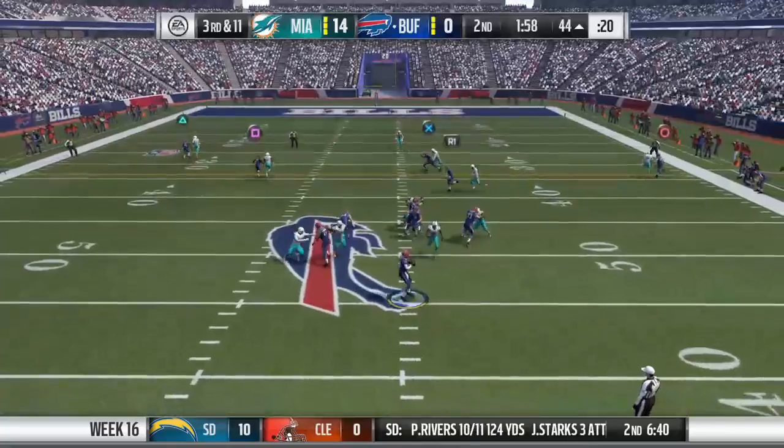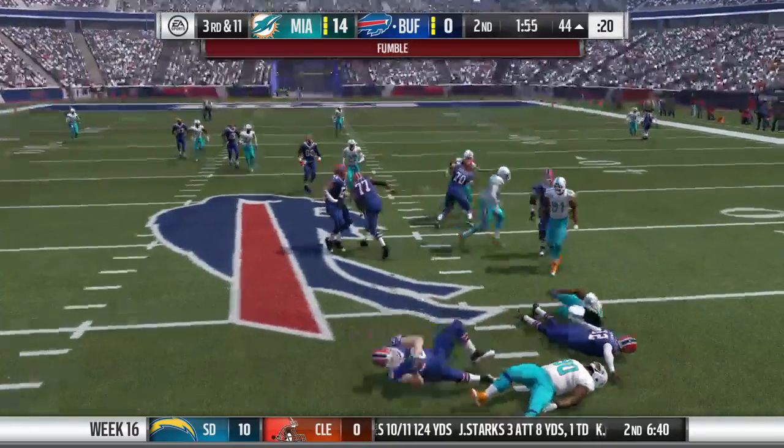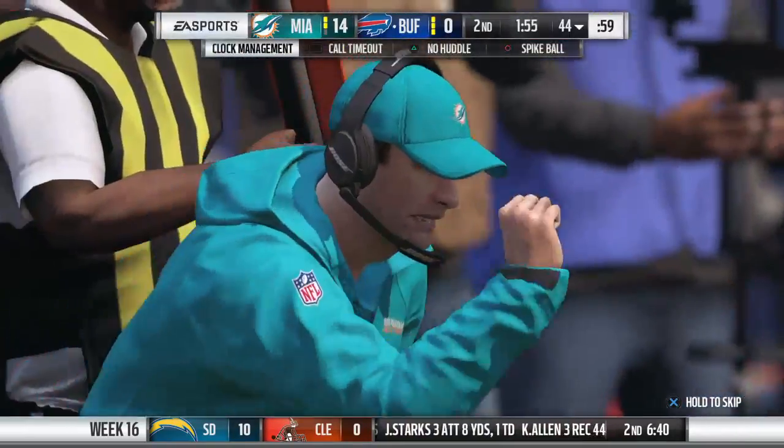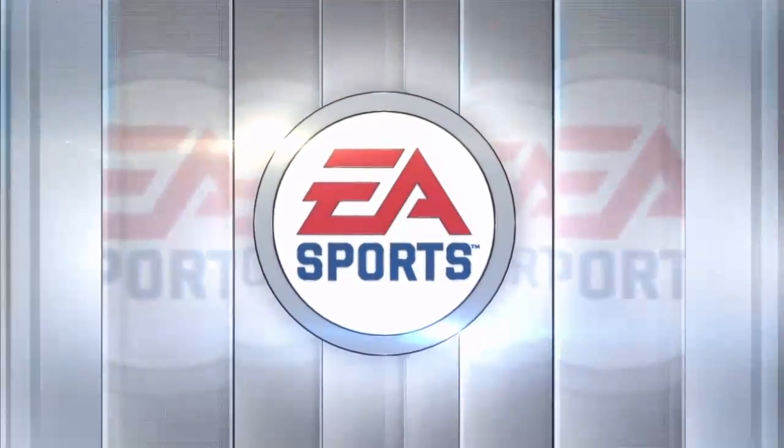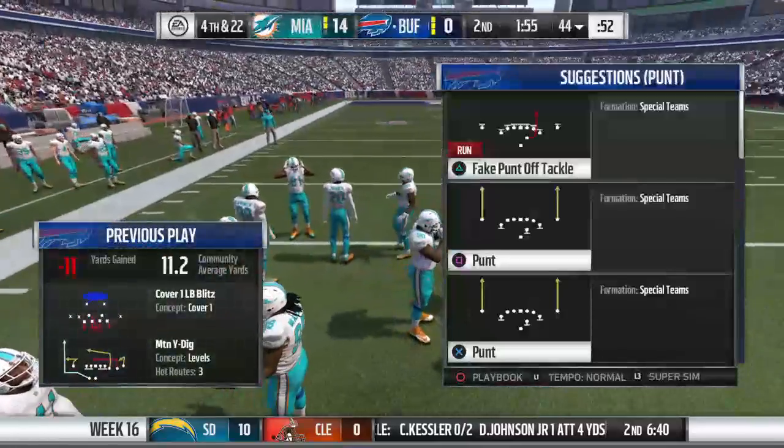Now Manuel. Nowhere to go here. He lost the football. Now the Dolphins are going to halt the action here. It's a timeout. It's just their first, so they'll have 2 remaining here before we get to halftime.